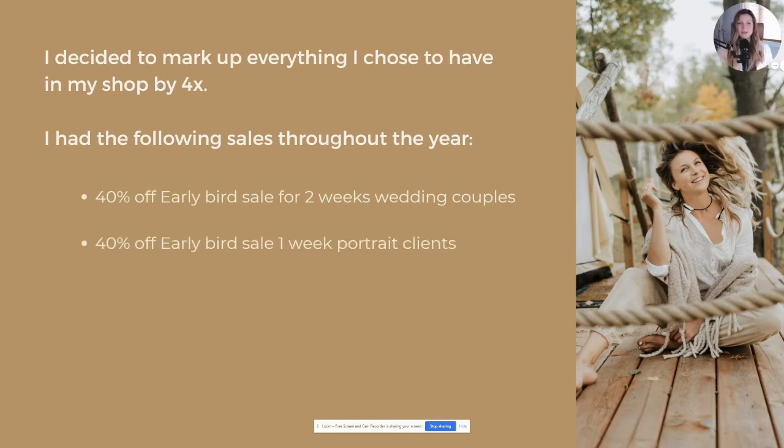The other sale that I made sure to stay consistent across the board for all my clients was 40% off for 1 week for portrait clients. I won't really have this anymore because I won't really have portrait clients anymore. Well, actually, no, I will have this for my engagement sessions for clients that are also getting married and have booked me for their wedding.